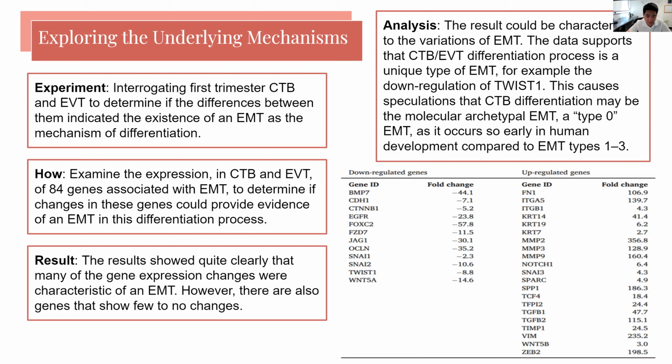The result of this experiment demonstrates that many of the gene expression changes were characteristic of an EMT. Based on this result, researchers analyzed that these different results prove the different variations of EMT. Data also supports that the CTB-EVT differentiation process is a unique type of EMT, separate from those identified such as gastrulation and metastasis. Also, since it occurs so early in human development compared to EMT types 1 to 3, there is speculation that CTB differentiation may be the molecular archetypal EMT, a type 0 EMT.